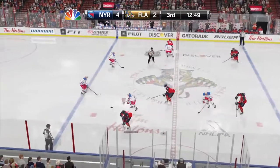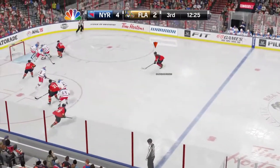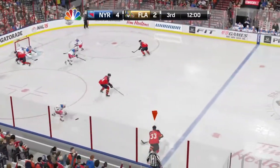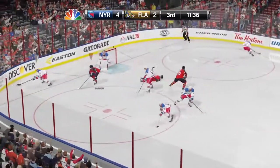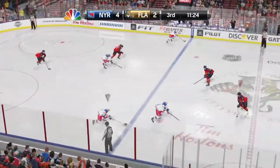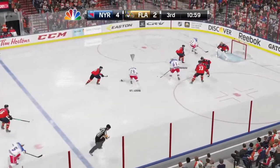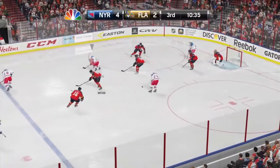They win the draw and will now set up an attack. Into the end of attack. Laid on to Mitchell. Great save. Oh, that's a prime scoring area. What a stop. He's got that centering pass by number 7, diagonally to St. Louis. Moves up along the boards. What a terrific opportunity. Wrist shot. He beat everything but the post.